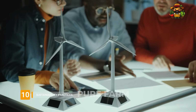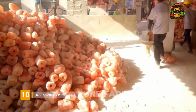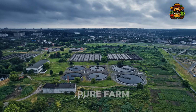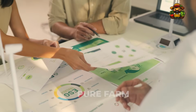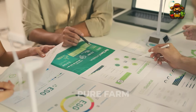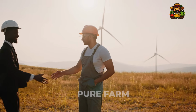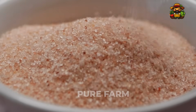Sustainability is becoming a cornerstone of modern production, and Himalayan pink salt factories are no exception. Many facilities have adopted eco-friendly practices, from reducing water usage during washing to utilizing energy-efficient machinery. Moreover, some companies collaborate with organizations to promote sustainable mining practices in Pakistan, helping to preserve this natural resource for future generations. This commitment to sustainability ensures that Himalayan pink salt remains a viable product for years to come.